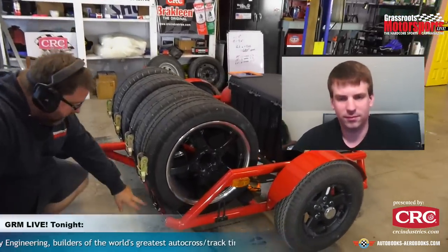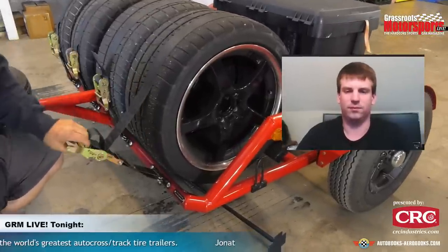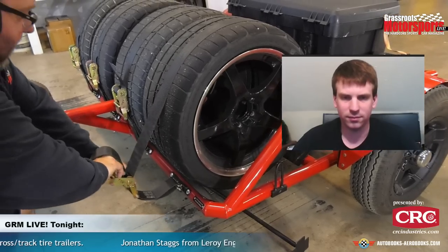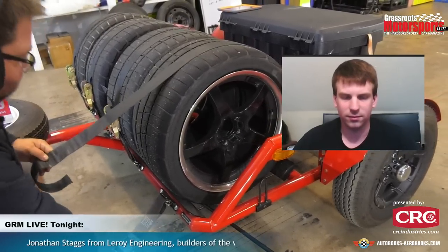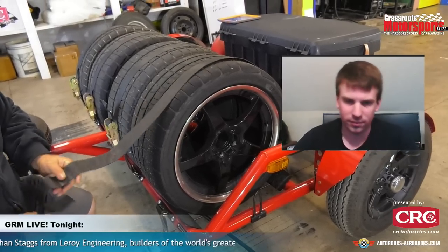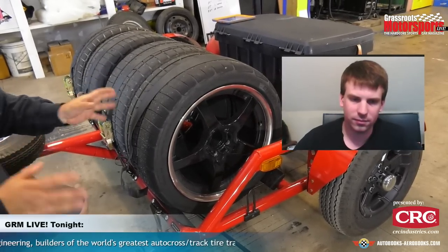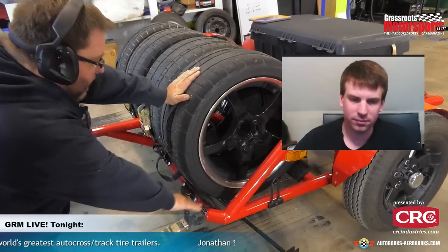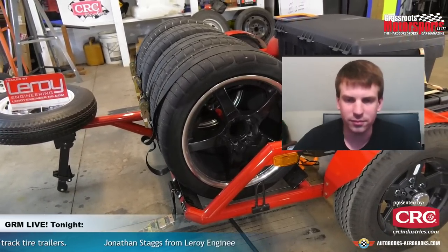Let me pull my little security feature out of here, and I'll show everybody how these straps work. This is actually pretty cool. It's basically just an E-channel mount on the front of here with individual straps for each tire, which I really like, because if a strap fails, it's just one strap failing. You can see our BFG Rival S's are fairly sticky, but every tire has its own individual safety hold down feature. You also have nice little cradles down here to keep too much stress off any one point on the tire.